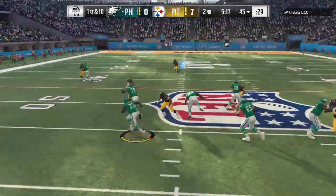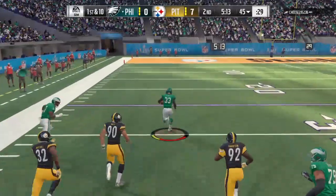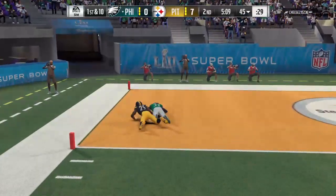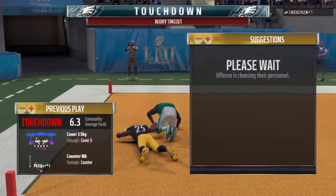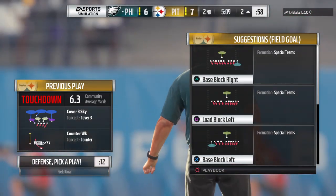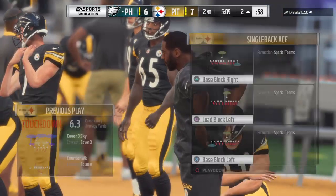The drive starts with a handoff to Blunt. Finding room inside the 40. The 20. 10. Touchdown, Philadelphia. LeGarrette Blunt, 55 yards. And the Eagles are within an extra point of tying this thing up.